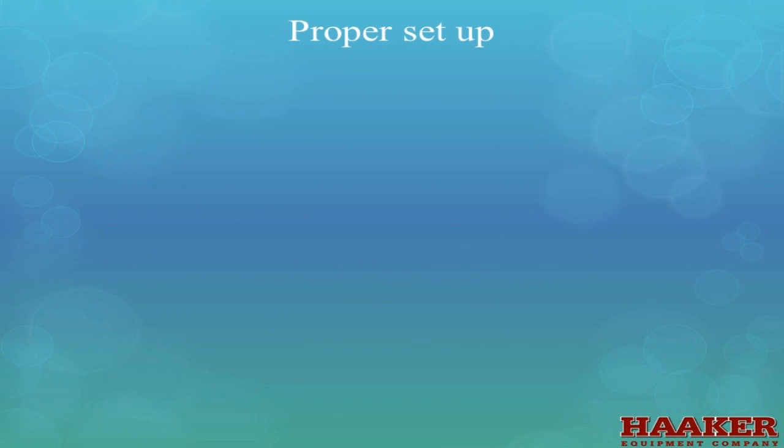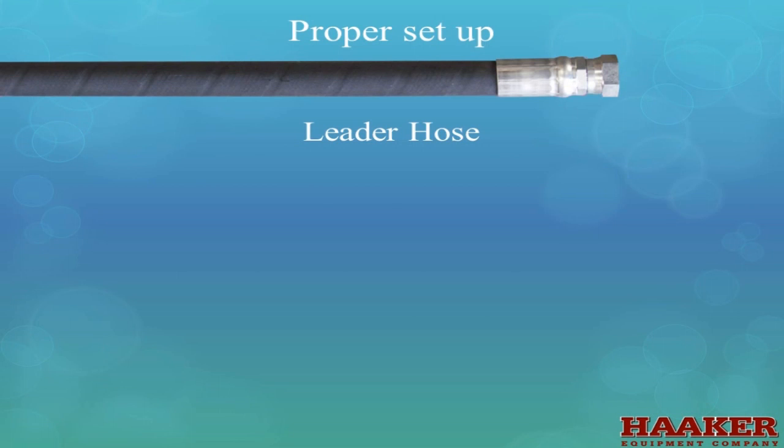Proper setup. A leader hose serves 2 purposes. One is length for safety, to know when the nozzle is coming out of the hole. You should have a leader long enough to see a color change within 3 feet of the top of the manhole and still be in the line about 3 feet. Second, the leader is a section of hose that will wear due to abrasives behind the nozzle. A longer leader will help protect the thermoplastic hose.